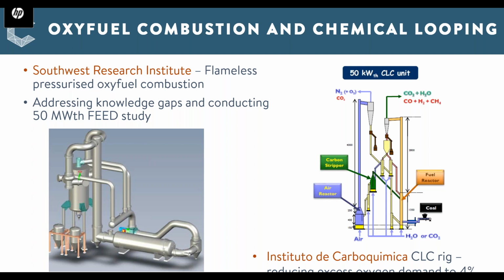But in the US, at least, the focus is on pressurized oxy-fuel concepts such as this flameless oxy-fuel process, which was originally developed in Italy and is now being studied by the Southwest Research Institute in Texas. This system improves heat recovery from the flue gas, increases combustion efficiency, and reduces system size. So the Institute is designing and costing a potential pilot plant, which could be located at the University of Wyoming's Central Energy Plant. And there's a design of the test loop pictured there on the right.